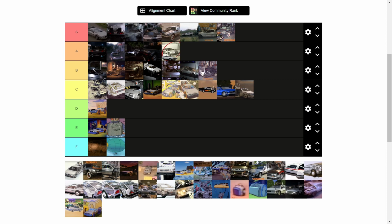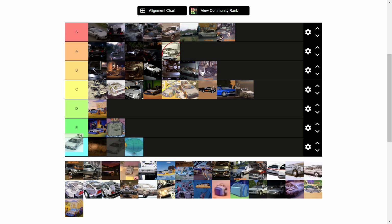Where do you want to put it? D or F, maybe? One of these three? Put it D tier. D tier? And the reason being, it's not a bad car, it's not a bad design. It just doesn't scream DeLorean.